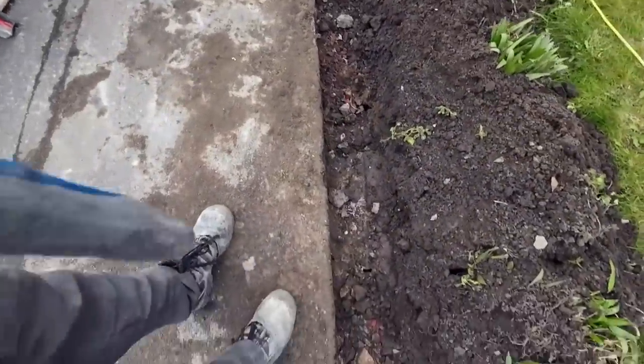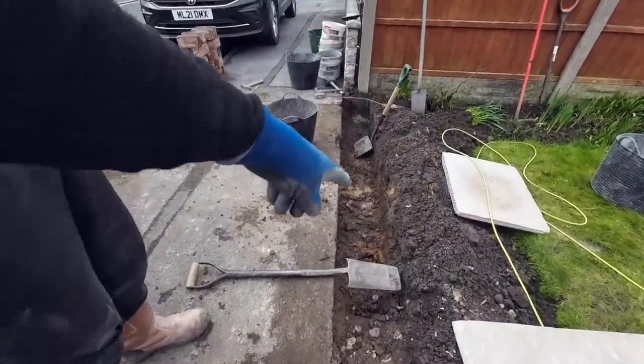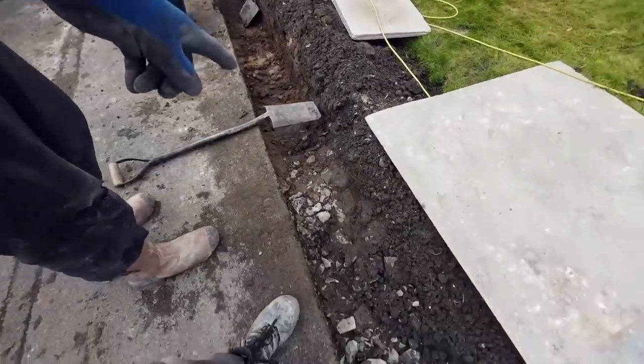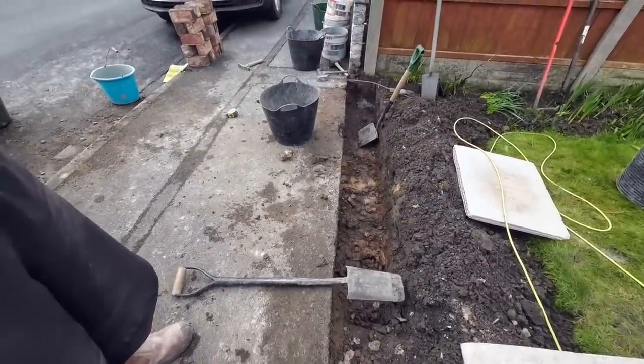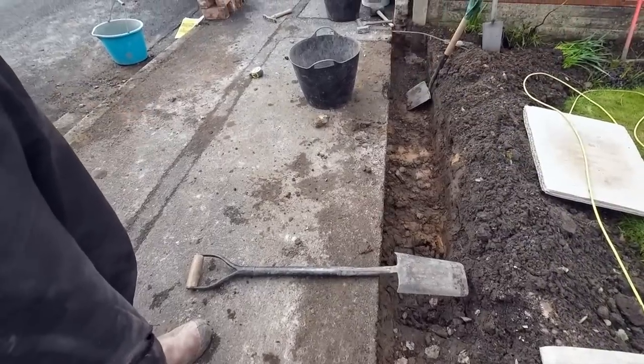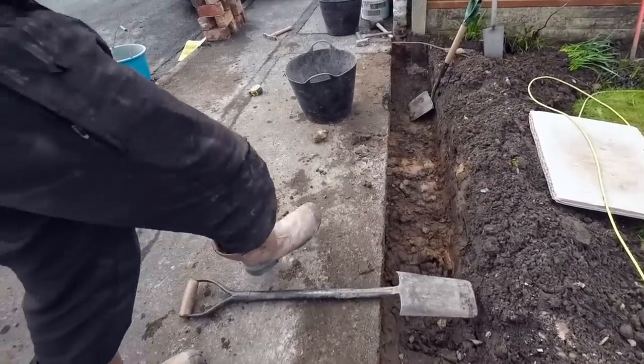So obviously Alex has moved the post, which came out very easily. Now we're just going to level it through because it's clay. Yeah. Straight onto clay. So we're tripling the thickness and doubling the width. It's coming out quite nicely too. It's just obviously a drag because of the weather. It's very humid today. Yeah.